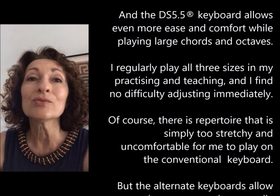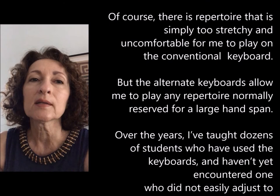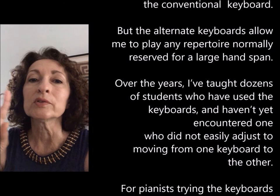Of course, there is repertoire that is simply too stretchy and uncomfortable for me to play on the conventional keyboard. But the alternate keyboards allow me to play any repertoire normally reserved for a large hand span.